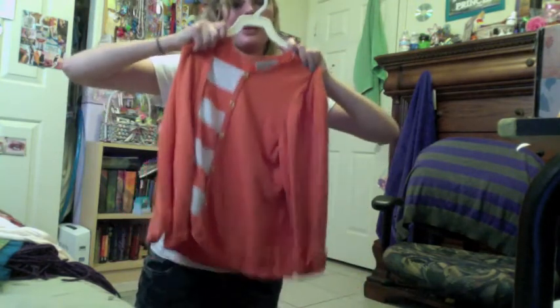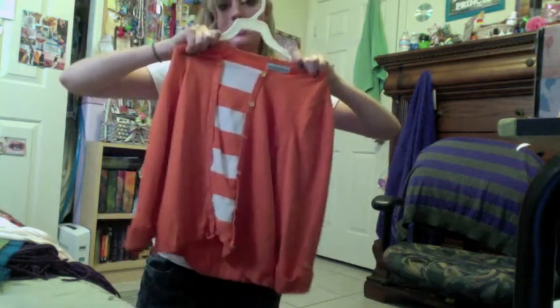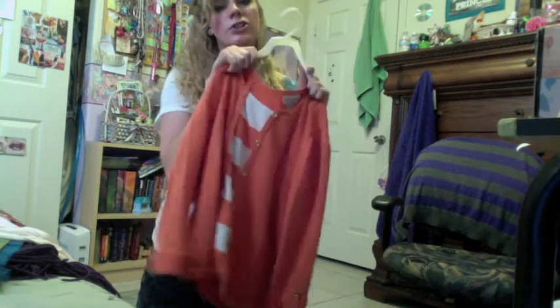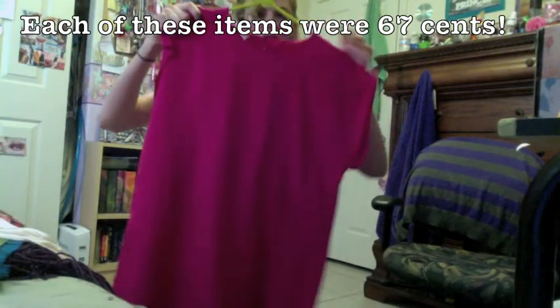This is also big on me too, but I don't really care, it still looks nice. And it looks good with tighter jeans, like when you wear bigger shirts, tighter jeans, like skinny jeans and stuff. And this is sort of like that purple one I showed you, except it's more pink, obviously.